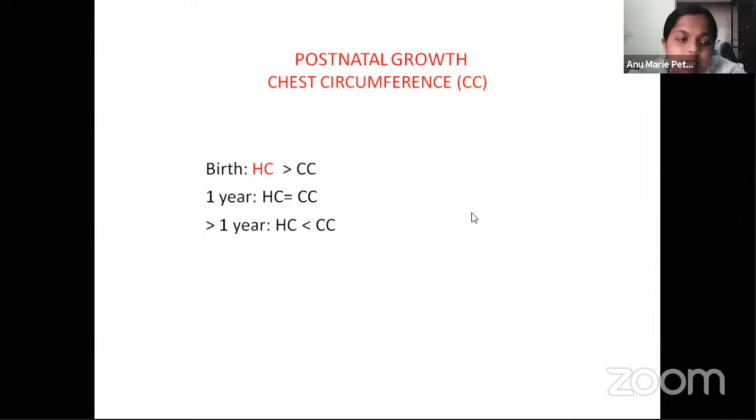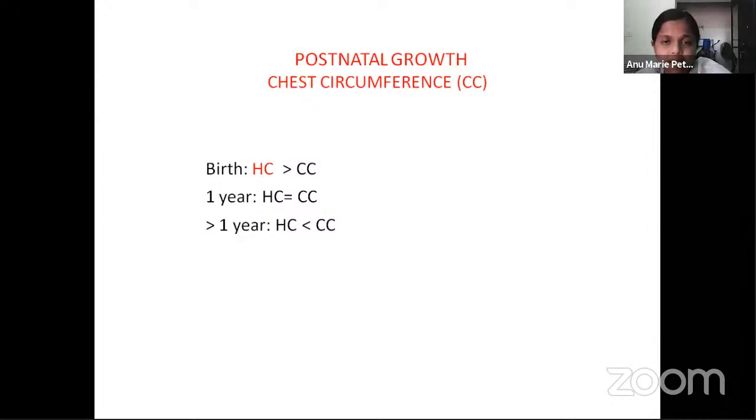Head circumference, what did I tell you? You have to measure the head circumference using a non-stretchable tape, and it should be measured using overlapping technique. Head circumference at birth average is 35 centimeter, 33 to 35 centimeter, and first 3 months 6 centimeter കൂടും, next 3 months another 3 centimeter increases, and in the 6 months to 12 months 3 centimeter again increases, so that there is an increment of 12 centimeter in the first year of life. And 90% of head growth is complete by 2 years.